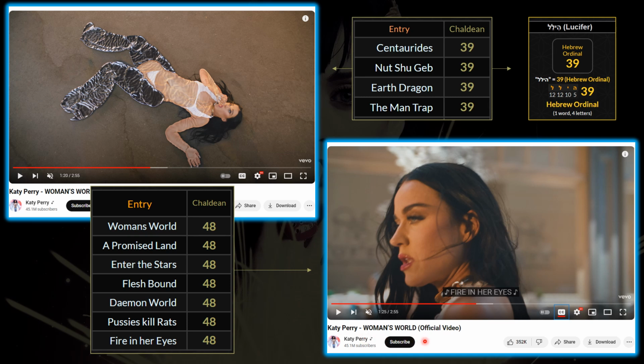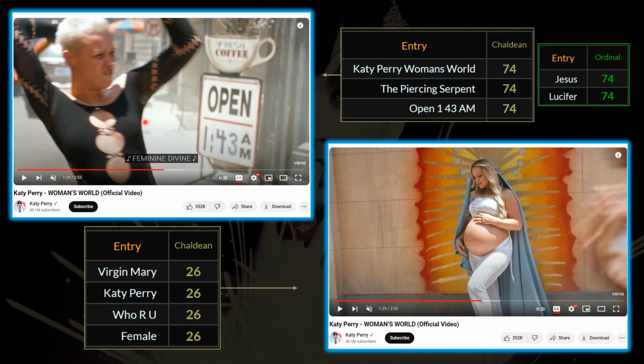And Woman's World in Chaldean, the title of her song, sums to 48, matching A Promised Land, Enter the Stars, Fleshbound, Demon World, Pussies Kill Rats, and Fire in Her Eyes. And you'll see that she's now down on earth. She's off this top. She's not on the roof anymore. She's down on earth. And you can see that it's chaos. It's almost like a war zone here, and it looks like she's quite happy with it. So everyone's kind of going crazy in the background. You see people slamming stuff and smashing stuff.